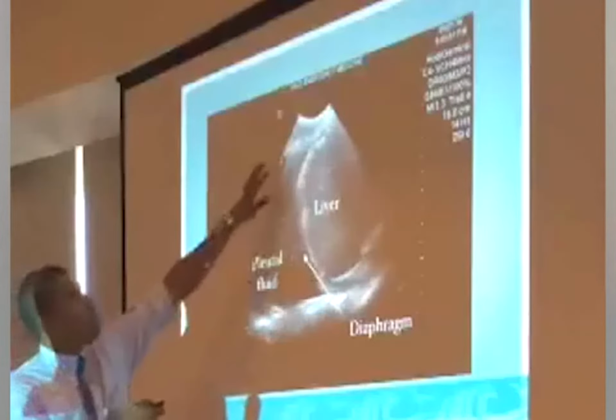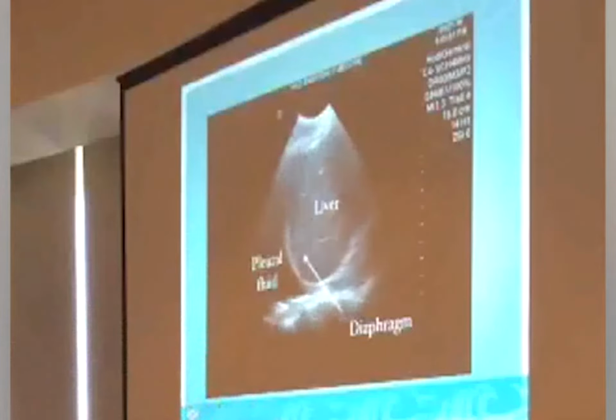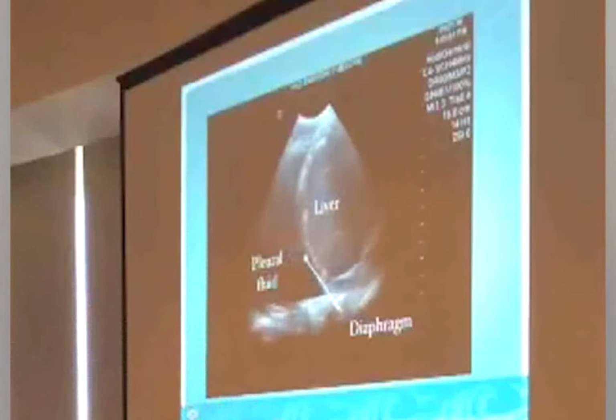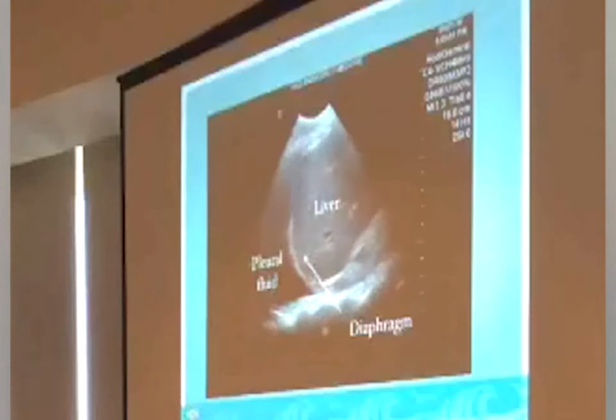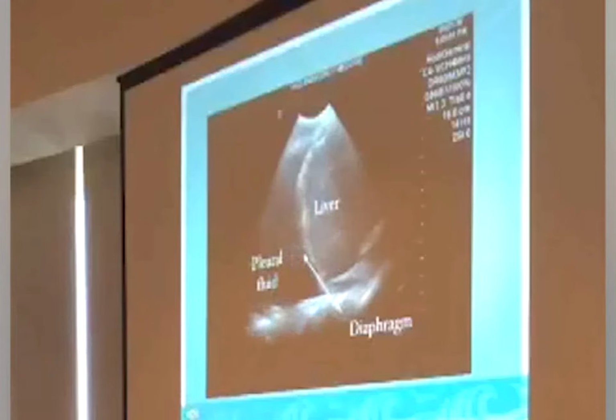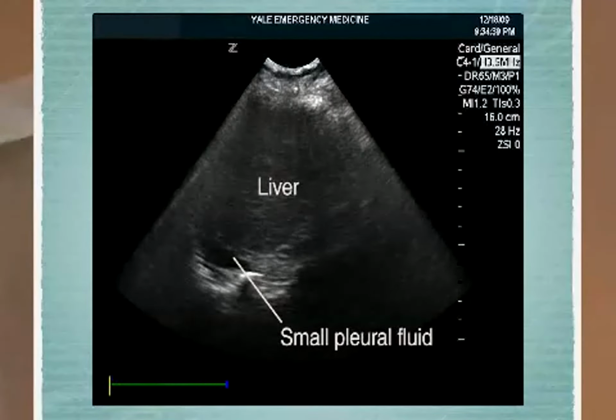Aerated lungs should be washing out everything above the diaphragm, because as I said earlier, air scatters your sound waves and you don't get much back. So that's why you see a spine sign here when you have the pleural effusion. This fluid is allowing you to see through it, and it's giving you a nice, clear picture of the spine. So that's what we call the spine sign. Another example here, liver, fluid.